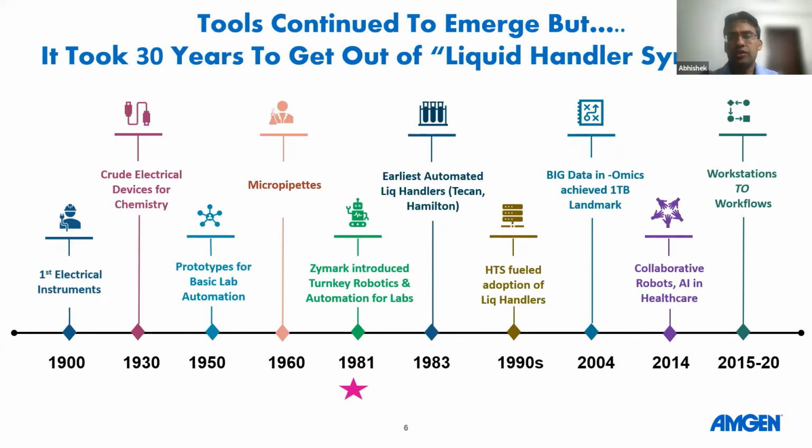A quick snapshot into history. Tools at our disposal continued to emerge in the 20th century. But 1981 was a key turnkey year, where Zymark introduced turnkey robotics and automation that labs can use. This automation was like a liquid handler; it could be mass produced, and it could be used in different lab settings in different industries. But it took almost 3 decades to get out of what I call liquid handler syndrome.